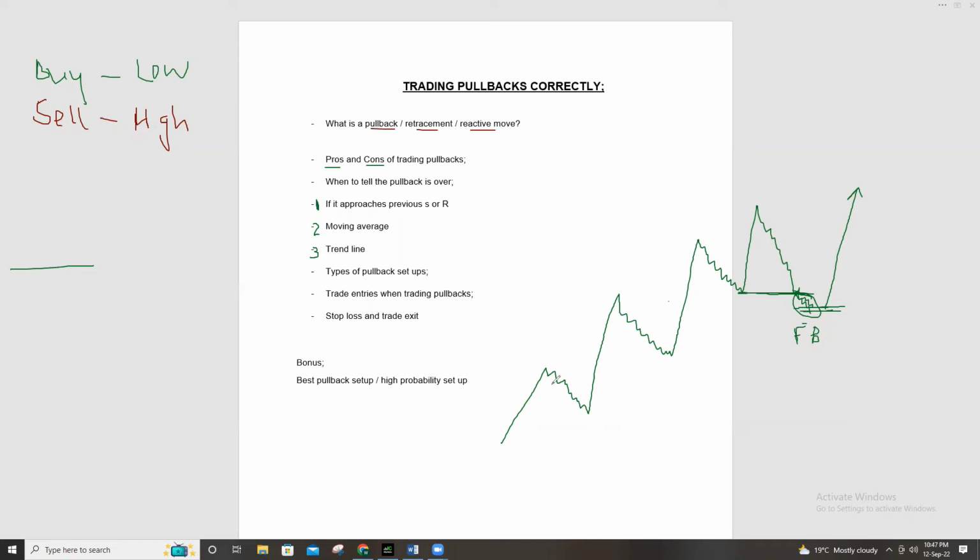So this is the break. It has broken this to the top side. Let me change the color. So it has broken that resistance. It has become support. So here it was a point of resistance. It's a part of support. Now what do you expect will happen? When the retest comes, you expect it to still hold the support, so the market pushes higher.